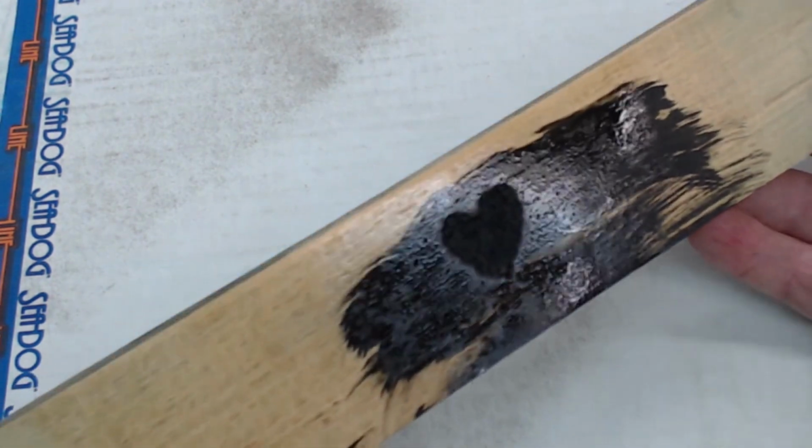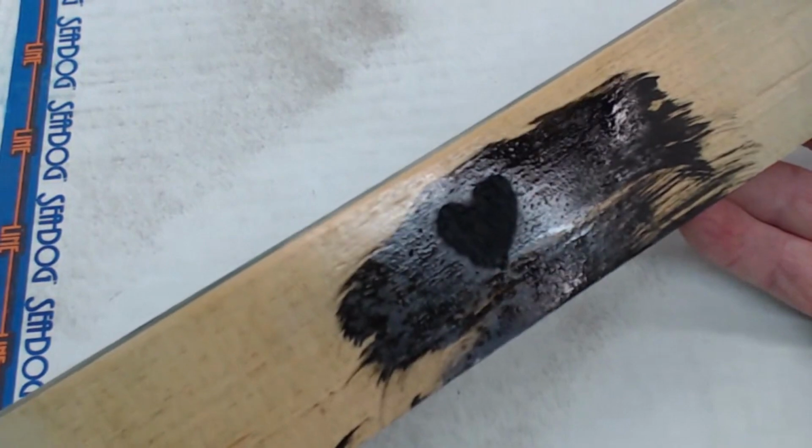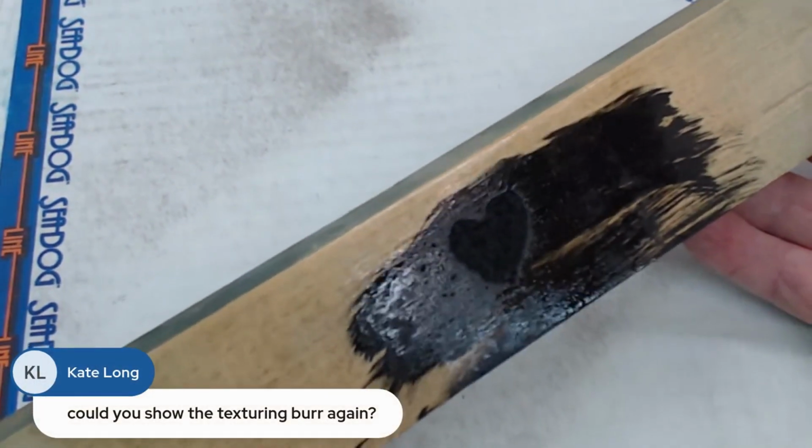Lyle, yes, you've got five minutes and you have a question. Good. Could you show the texturing burr again?